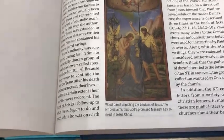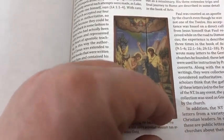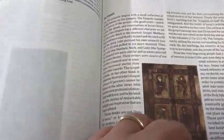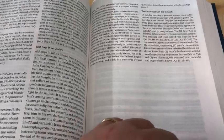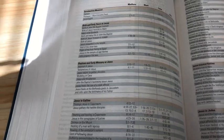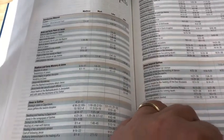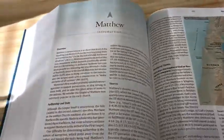A wood panel depiction of the baptism of Jesus. Gospels and Acts. Overview of the life of Christ. Kind of gives you a breakdown. And the harmony of the Gospels. If you're wanting to ever read your Bible in chronological order, this is one of the ways you do it. And there's Matthew again. There's that True North logo.